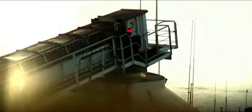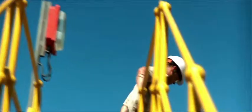The expansion will increase the production by approximately 50% across the full product suite, and it'll move us from a market presence of approximately 7% to in excess of 10% of the global market.